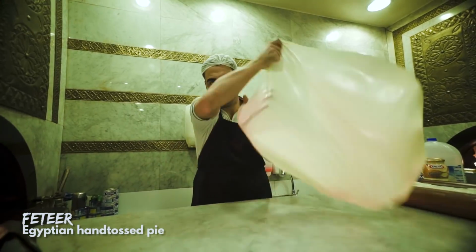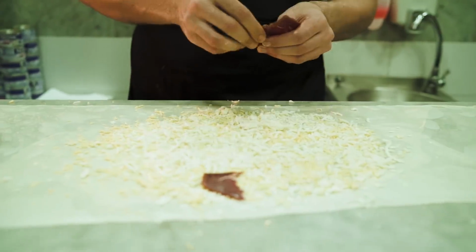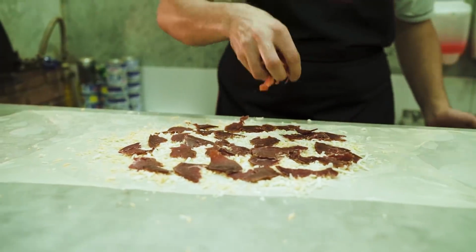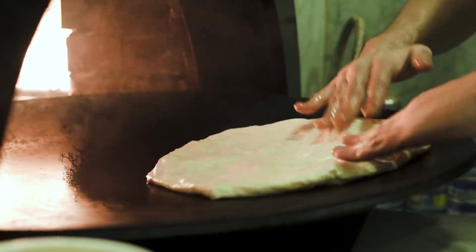For our first bite, we chose fitir, an Egyptian hand-tossed pie where the dough is stretched until it's paper-thin, filled with basturma, beef pastrami, which in Egypt is spiced with cumin, garlic, salt, and pepper, rumi, an aged Egyptian cheese, and vegetables. It is then folded back together and put in a pizza oven.